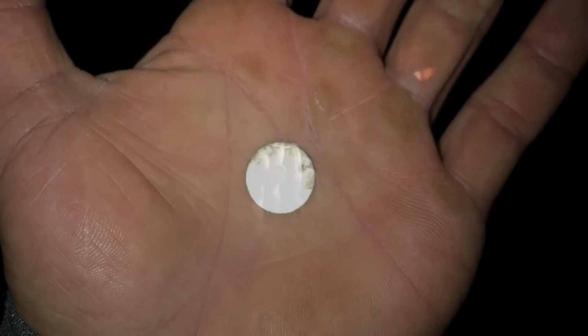Wow, that's a nice flying eagle, guys. Dang. Look at the details on that coin, in the middle of an iron field. Yeah, they don't usually come up looking like that. Heck yeah. Well, we're going to stay out here a bit longer, see if we can get anything else.